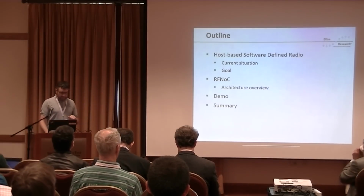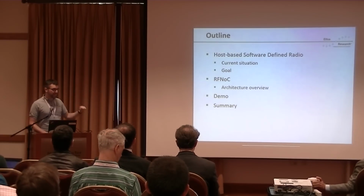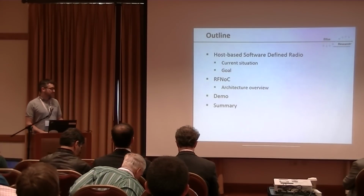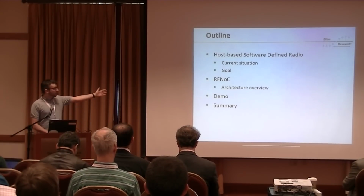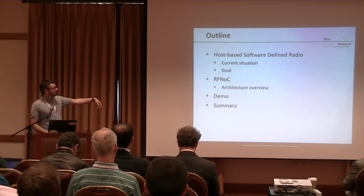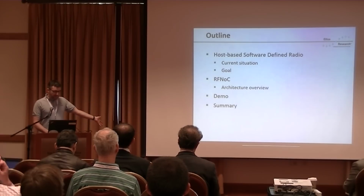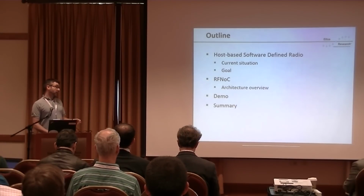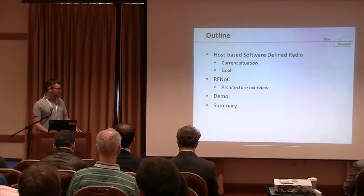This is the first part of our presentation. We have several slide decks that we'll be rotating through. This is what we talk about when we talk about RFNoC on a high level. What does that actually mean when we're doing host-based software-defined radio? Then we'll quickly lay out the actual architecture, and then we'll be showing RFNoC. Fingers crossed, you know how live demos work at live presentations, but we've been very confident, very lucky with that demo so far.